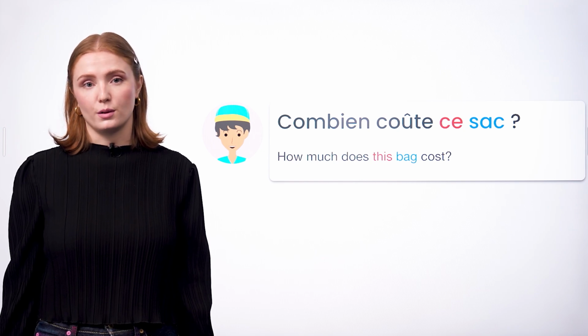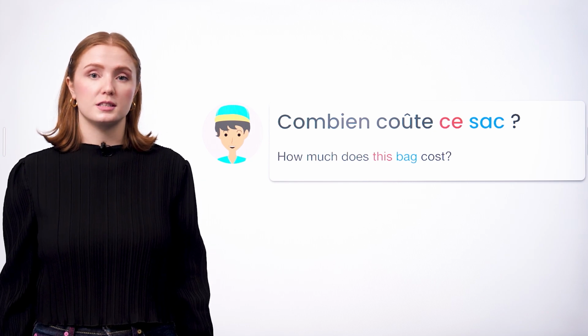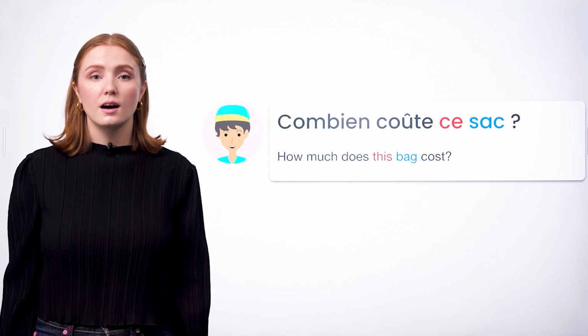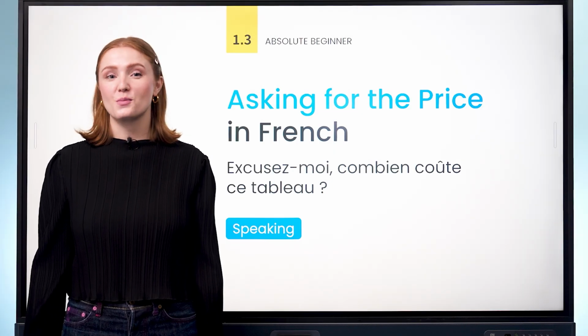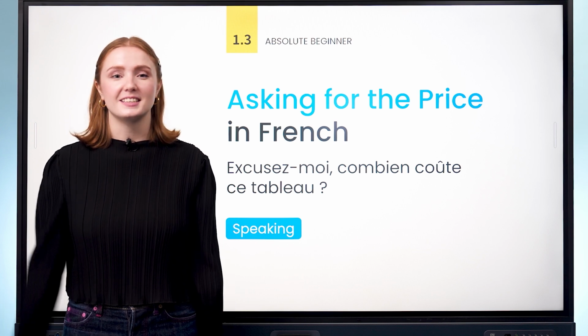One last example. Combien coûte ce sac? How much does this bag cost? Combien coûte ce sac? How much does this bag cost? Now you know how to ask for the price in French, and you can move on to the practice.